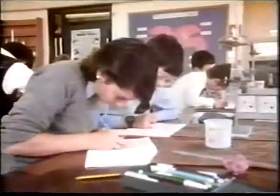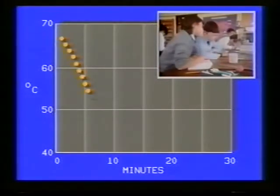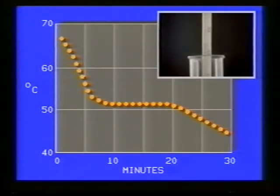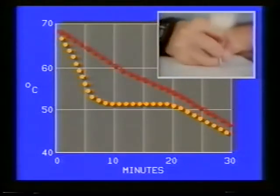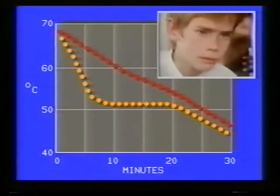The pure stuff has a freezing point of about 52 Celsius. The cooling curve of the pure stuff drops quickly to about 52 and then stays there for several minutes while all the liquid freezes. But the mixture cools steadily all the time. Mixtures freeze slowly over a range of temperature.